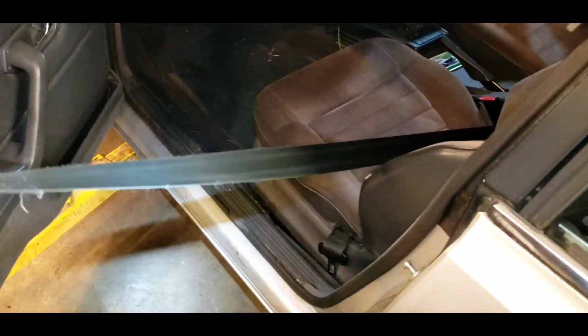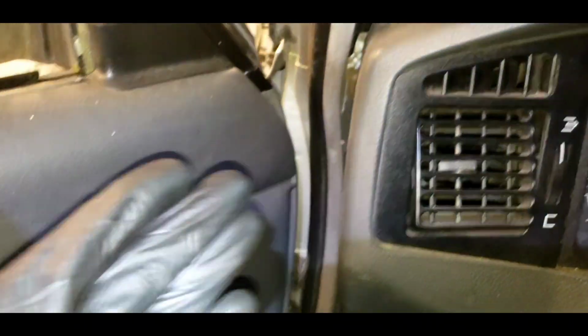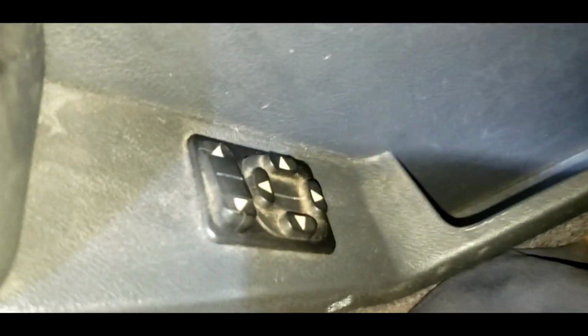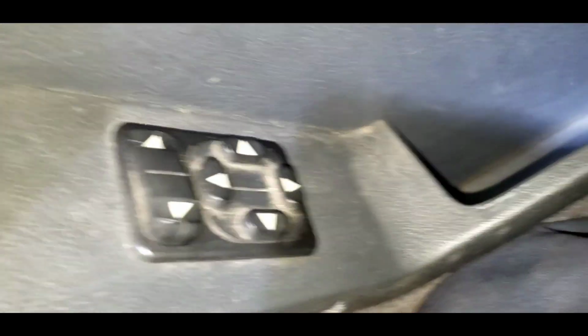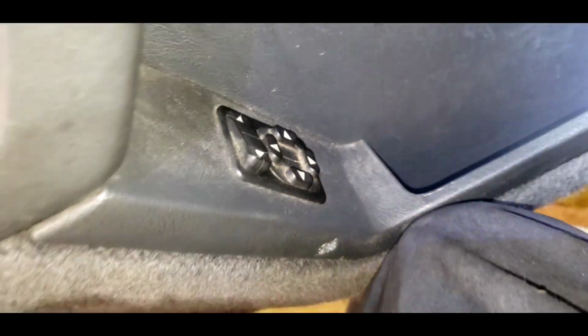So when you open the door and you get in the car, the seat belt extends to welcome you. And you have your mirrors, of course, here on the driver's side and also there on the passenger side. And where you would think the mirror buttons would be, somewhere up here, somewhere over here, actually way down here. So there's your left and your right, and your up, down, side to side for your power mirrors.